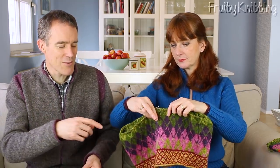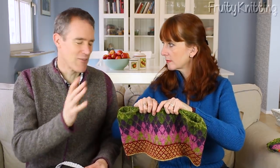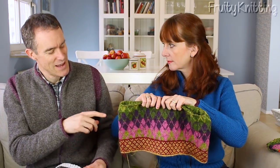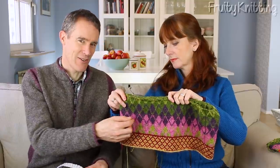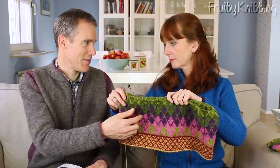Yeah. I was wondering why it was written in the flat. I didn't know it was meant to be done in intarsia. But if you switch to doing this stranded, you're carrying your floats across the diamonds here, aren't you? Mm-hmm.